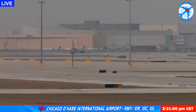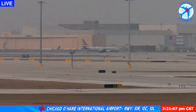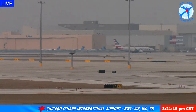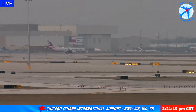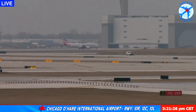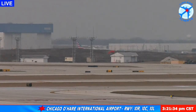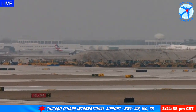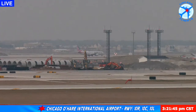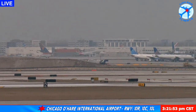Heavy, descend and maintain 11,000. 11,000, American 1988. Tango, Quebec, short of Alpha. Zero knots or greater to Ray. Go to Alpha 16, then double back on Alpha. Fly runway heading and remain this frequency, runway 10 left and Delta, clear for takeoff. Runway heading, stay with you, 10 left and Delta, clear for takeoff.